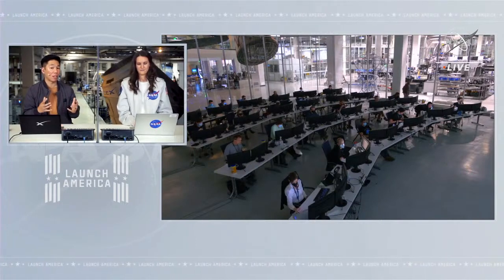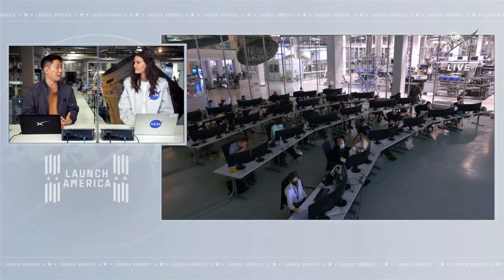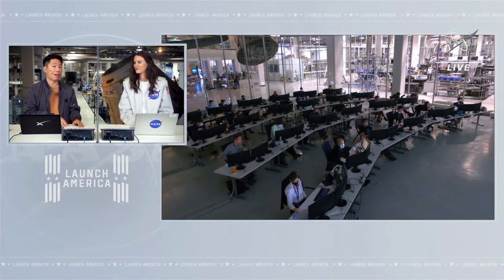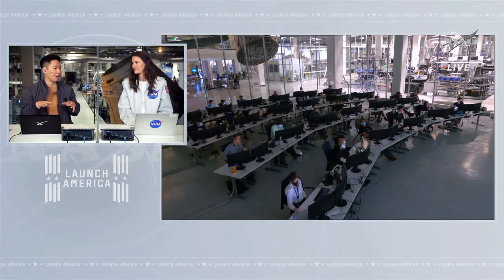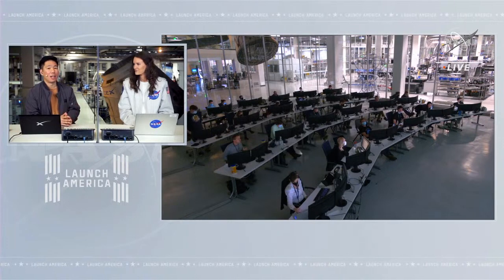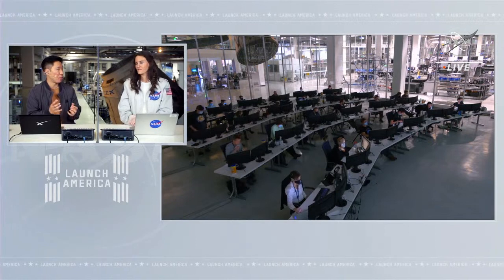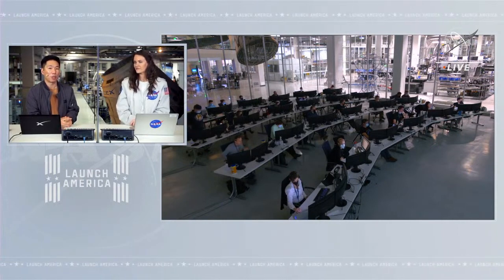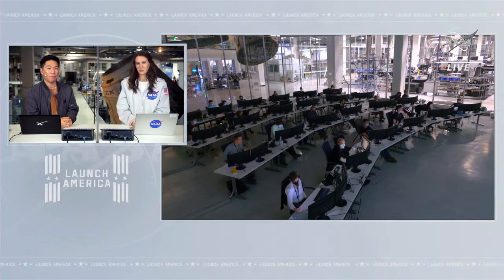So even though things continue to look good, and as Steve Stitch had said earlier, the winds are about 3 miles an hour at the primary landing site, and the seas are in a glass-like state, so waves are just about 1 foot tall. Pretty much ideal conditions. Things continue to look good, but weather is weather. So in the event that things do shift, we do have some potential alternate paths that the crew could take, and there are supplies on board the Dragon spacecraft for them to be fine while orbiting the Earth for that duration.